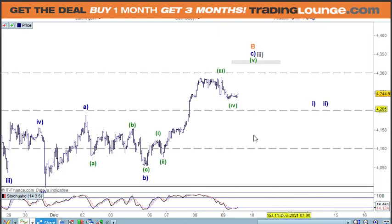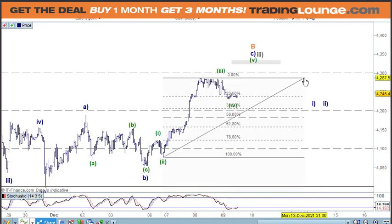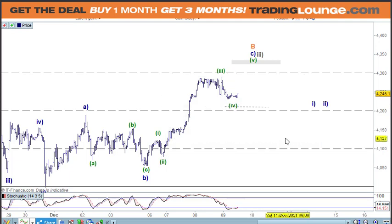So we have B wave here with 1 and 2 and 3 and 4 and then moving up for 5. This may have another little drop in here. There is space for it to drop. Let's just take that up to those highs there, and you'll see that the 38.2% retracement level is about there. So it could just do a bit of a wobbly on the opening and do something like that. So just be a little bit mindful of something of that nature.